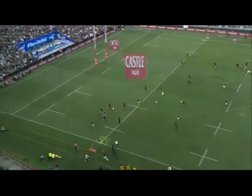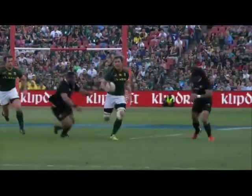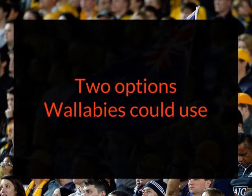Now with Conrad Smith not there this weekend, I think there's an opportunity for the Wallabies to target the centre pairing who haven't played together in that role, and particularly Nonu. Come back in behind him, particularly when he takes a couple of steps out of the line.